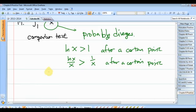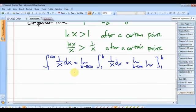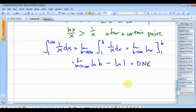Okay, so let's check 1 over x. We really don't have to. We should know that this diverges. You can say it's known to diverge. That's equal to the limit as b approaches infinity of the natural log of x from 1 to b. This is equal to the limit as b approaches infinity of the natural log of b minus the natural log of 1, which does not exist.